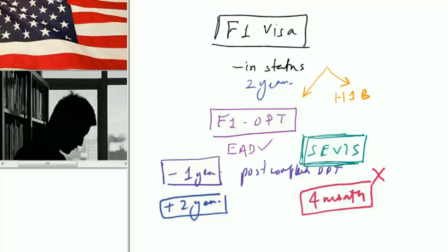You can't stay unemployed for the equivalent of 4 months. This is the requirement for F1 OPT, because if you are unemployed for that long, you'll be out of status. So you have to manage it, manage this unemployment accumulation, and search for a job if you don't have one. Now, this is the case: 1 year, and a 2 year extension is possible.